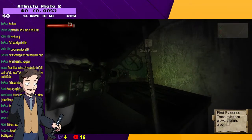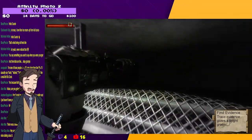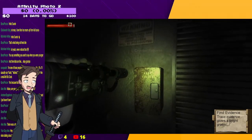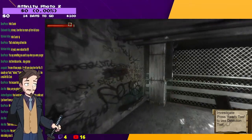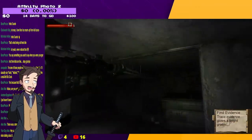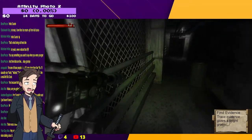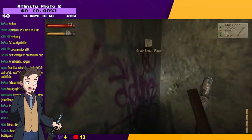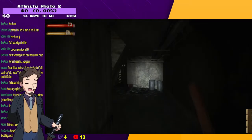I can grab the rebar. I'm not seeing anything over here. Oh. Crowbar required. Okay, hold on. Maybe if I grab this. It's always good to have a nice bit of metal in your hands. Okay, I must be missing something, because I saw it on there. I'm wondering if I glitched out, because I'm pretty sure I'm meant to be here. It was glowing bright green just then. I might have to reload the save.